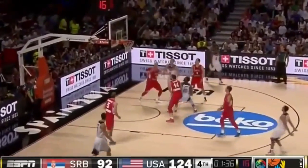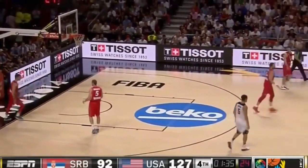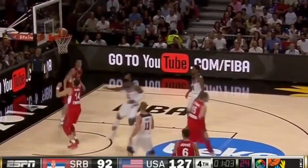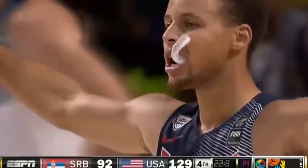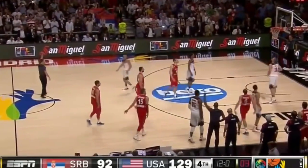Here's Curry left open. Steph Curry, another 3. Man. The 15th of the game for Team USA. One more basket from Team USA, and they will set the new mark. Curry, no, but Andre Drummond will do so. 129 points for Team USA. Outstanding effort getting to the championship game. They led this game by 8 points.